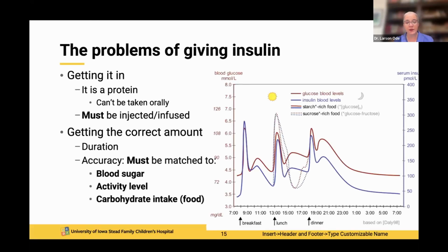And as was previously discussed, it's really important to get the right amount of insulin. It has to have the correct duration for what you're trying to do. And then it must be absolutely accurate. Your insulin dose must match your blood sugar, your activity level, and your carbohydrate intake. And if you have too much insulin, you're going to have a low blood sugar. And if you have too little insulin, you're going to have a high blood sugar.